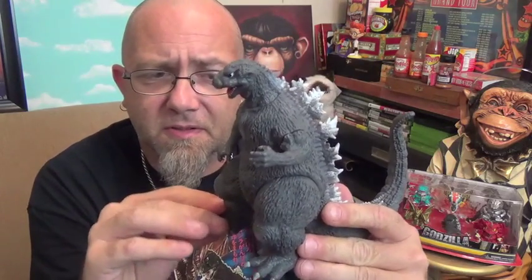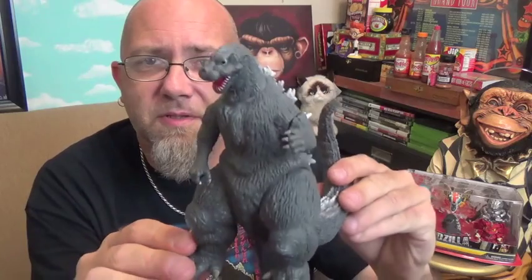Stepping outside of the realm of cutesy Godzilla figures, they had brought out the 1954 action figure. This is brand new, out in stores now. You can probably pick this up anywhere: Toys R Us, Target, maybe Walmart. I'm not quite sure if they sell Godzilla toys there or not. I would assume they do if they do at Target also. But this would be the 1954 Godzilla that they're selling right now.